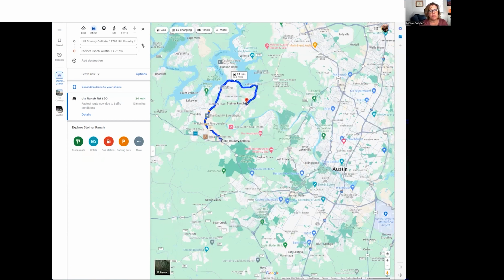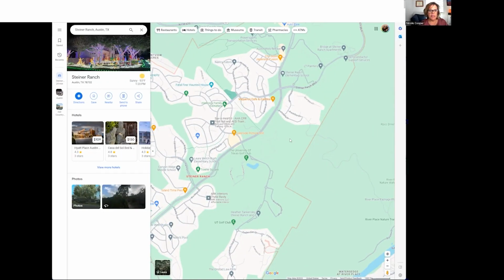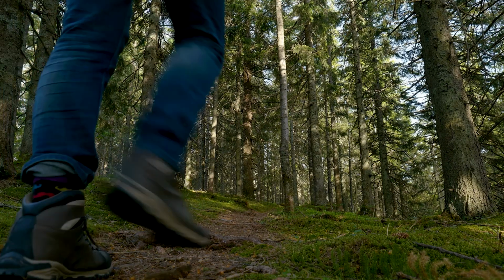If you need to come into Austin, it is a pretty drive, so it's nothing terrible, but there are a lot of other more convenient and easy shops to get to that are close by. Okay, we're zoomed in on the Steiner Ranch community. Here's the University of Texas Golf Club to give you your bearings. These little gray lines out here, those are trails, and it's absolutely gorgeous.